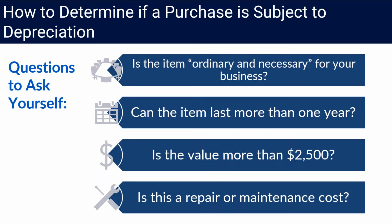3. Is the value more than $2,500? Any item, even one that could last for years, that has a value of less than $2,500 is considered a safe harbor where they can be expensed in 1 year and will not be subject to depreciation. Keep in mind that this is a per item limit.